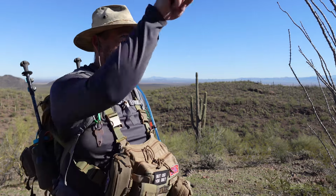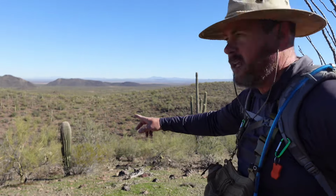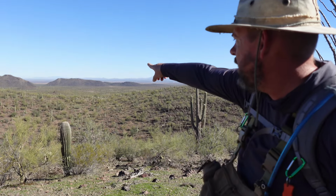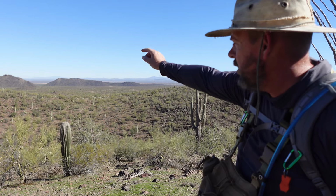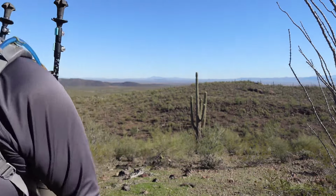Looks like a little rock outcropping there I can take a break on. Give me a view over the other side. We came from that way. You see the two hills way over there and a pass between them. Just around this side, the little baby hill right before the big hill, that's where I'm parked on the other side. And keep going up this way and take a break.